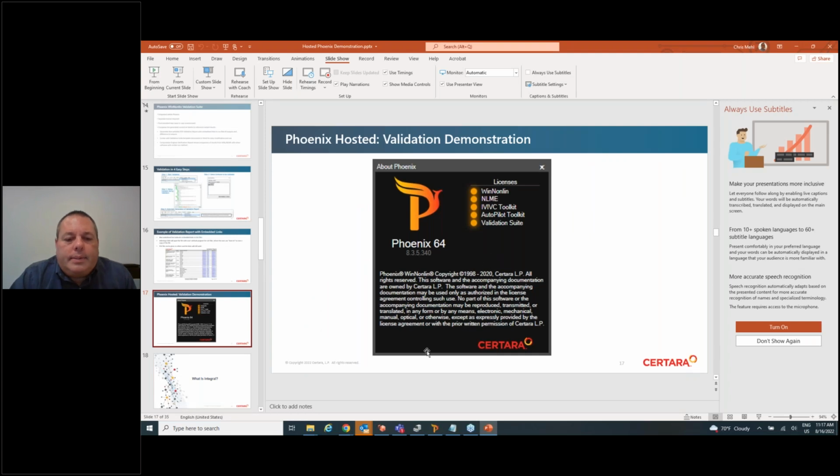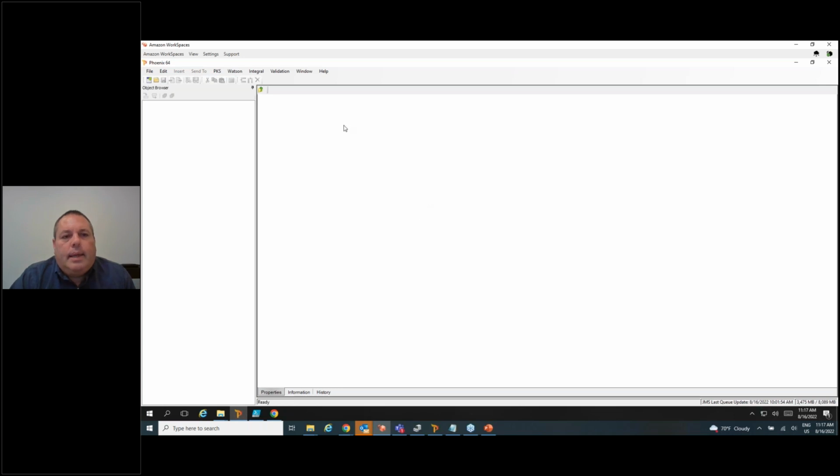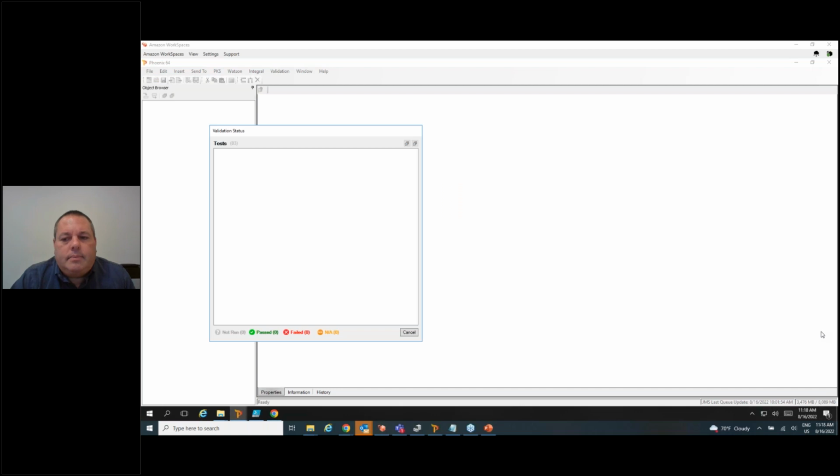Okay. So I'm going to navigate over to the hosted Phoenix environment. So anytime you see this Phoenix logo in the cloud, I'm essentially operating in the example hosted environment. And here Phoenix is installed. And if I wanted to, for example, run the validation suite, I can simply select the validation and then start validation. And I can go ahead and run this for Win-Non-Lin. I'll use that as an example, and then select Start Validation.